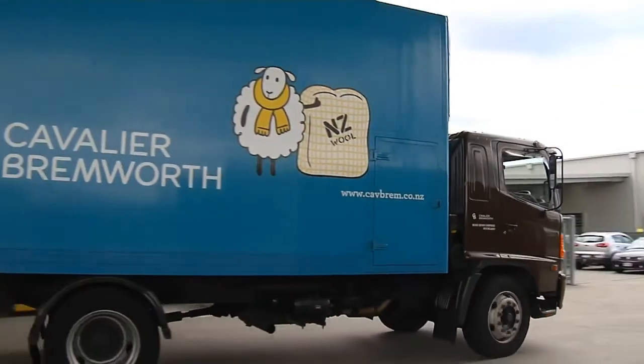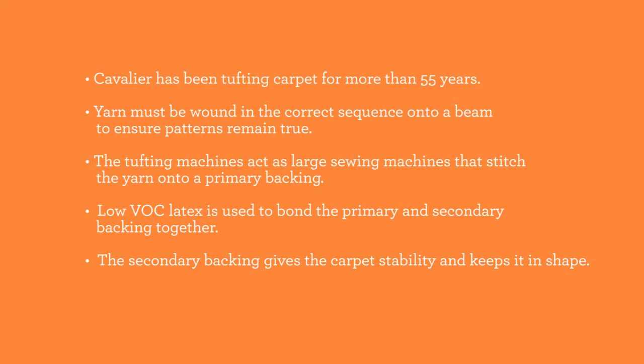In summary, Cavalier has been tufting carpet since 1959. Yarn must be carefully wound in the correct sequence of colours onto a beam to ensure patterns remain true. Just one wrong yarn can disrupt a pattern. The tufting machines act as large sewing machines that stitch the yarn onto a primary polypropylene backing. Low VOC latex is used to bond the primary polypropylene backing and secondary jute backing together. The secondary backing gives the carpet stability and helps it keep its shape.